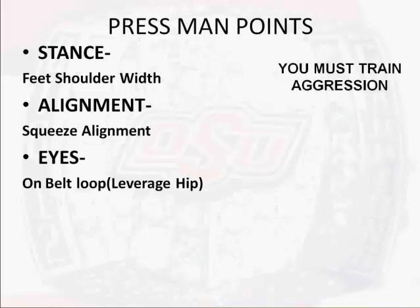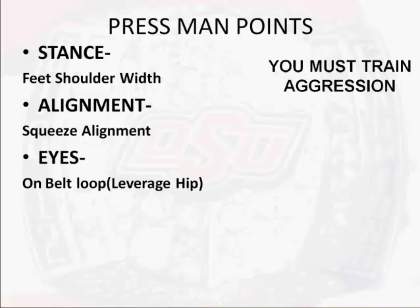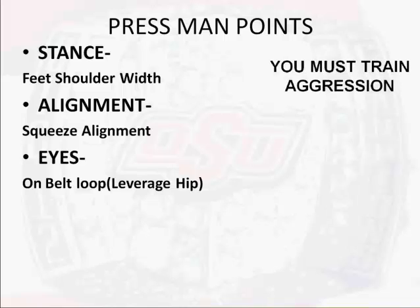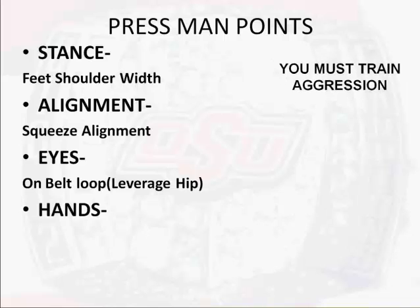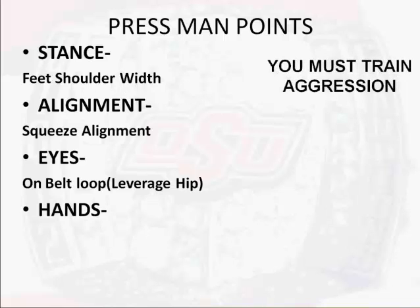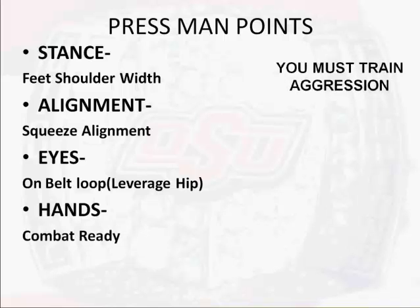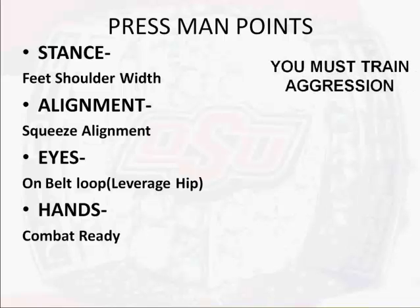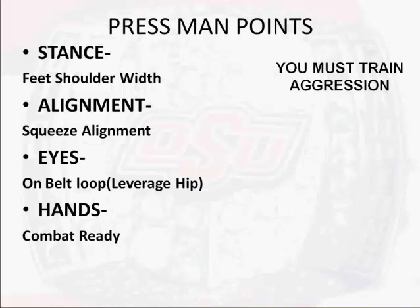Next thing is guys want to have their eyes all over the place. As you start into the movement, you want to make sure that your eyes are what I call on his leverage hip. There are times when people play press man with inside leverage. There are times when you train press man from outside leverage, and there are times when you play it from a head up position. What we want to do is we want to have our eyes on the belt loop of the leverage hip. If I'm playing it straight up, then I want to put my eyes directly on that belt buckle.